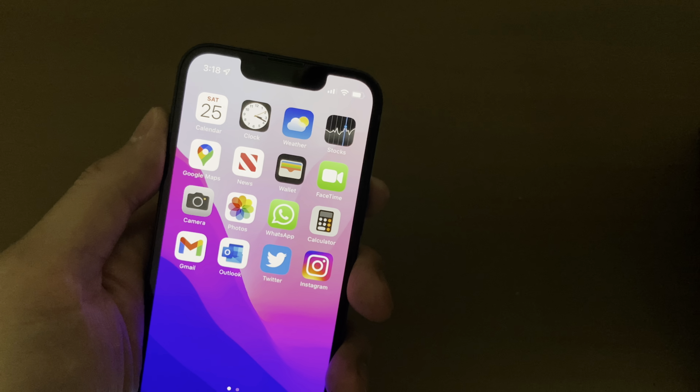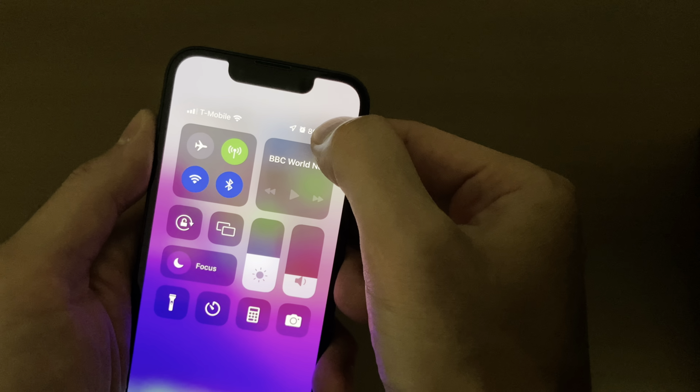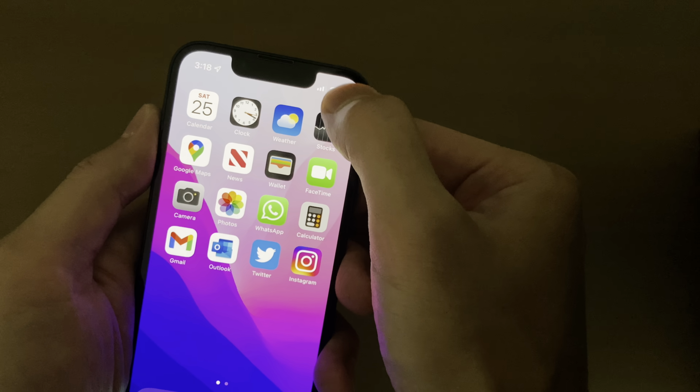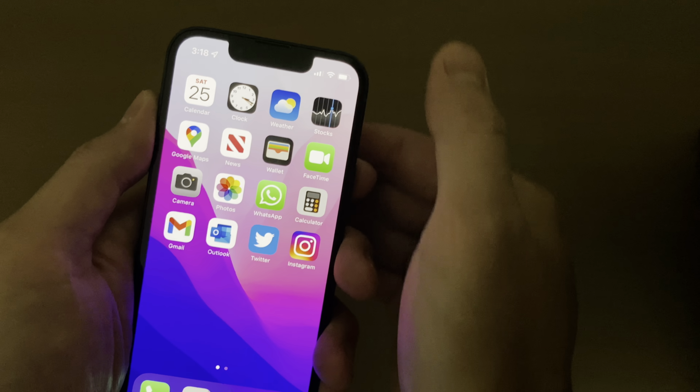The TrueDepth camera system found in the iPhone 13 mini is 20% smaller, but it's still hiding a lot of information found at the control center, including carrier information, battery percentage, or alarm settings.